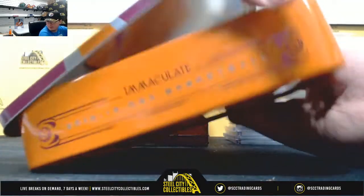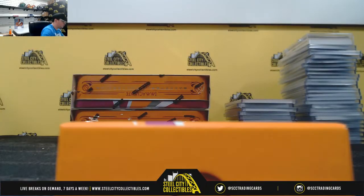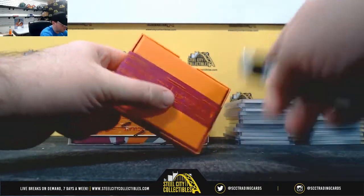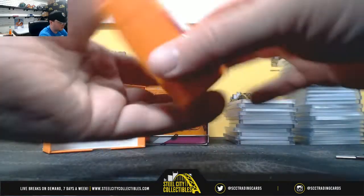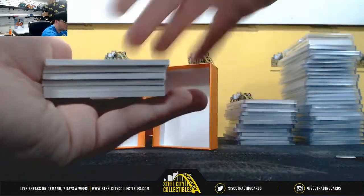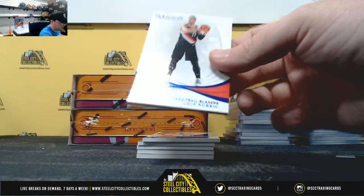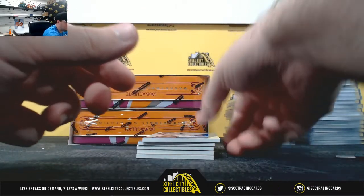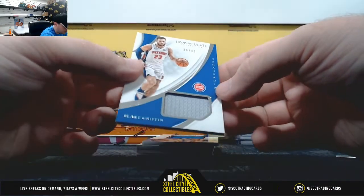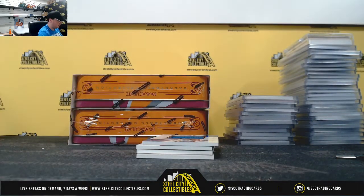Another Luka. We'd be okay with that, too. Got a nice hit in this one. Number 2 of 25, Jusuf Nurkic. Remarkable materials. Blake Griffin, 30 of 49.